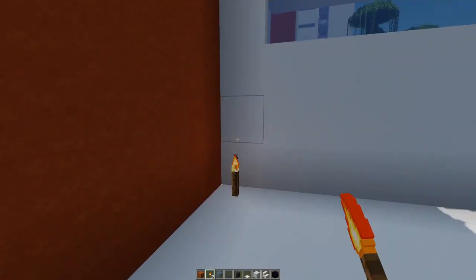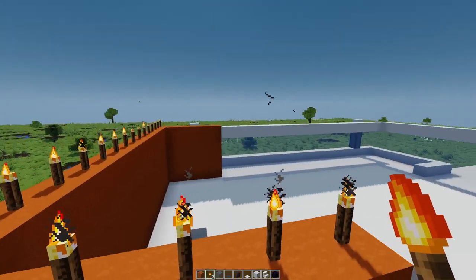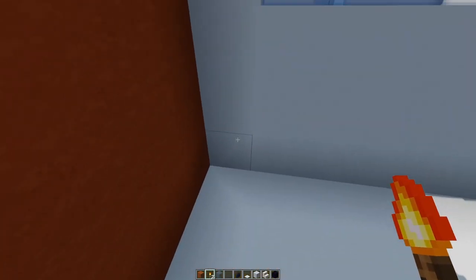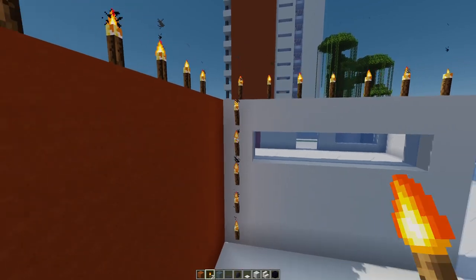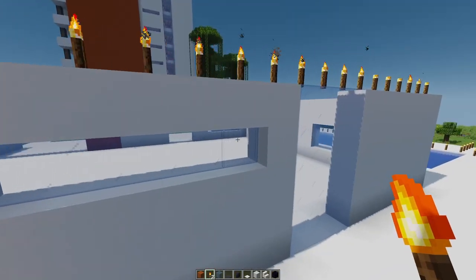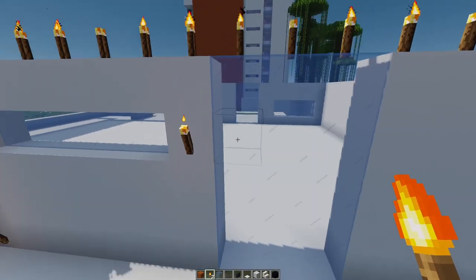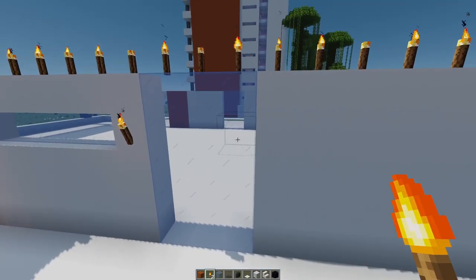And this is all one, except for the front right there where I was telling you that little low ledge for the balcony. It's one, two, three, four, five blocks tall like that. Okay, and this is on the fourth block, and there's a one block space right there for this little window. And this is the panes where these are the light blue stained glass blocks.